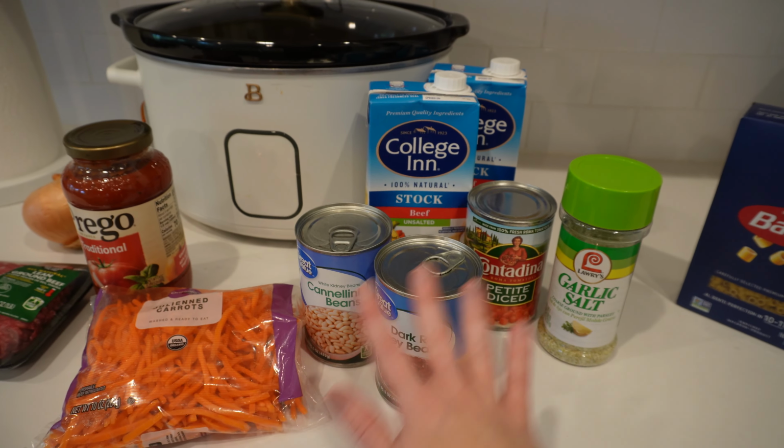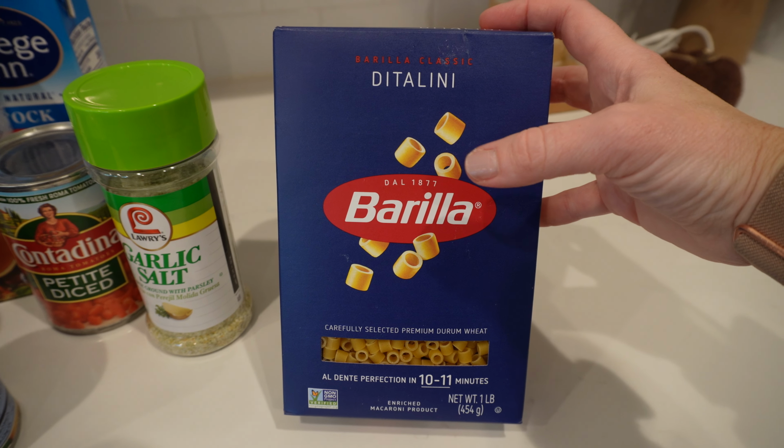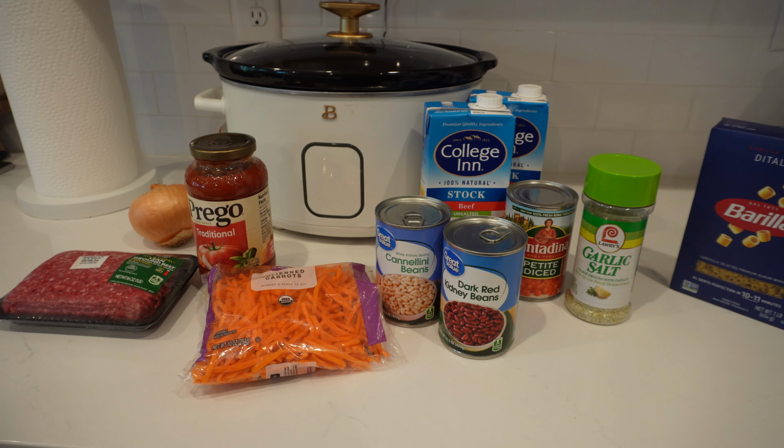We are going to put all of this in the crock pot on low for about 4 hours. Then about an hour before your family's ready to eat, you're gonna add a cup of the ditalini pasta. And then I also like to cook some breadsticks to go on the side. All right, let's get the meat ready.